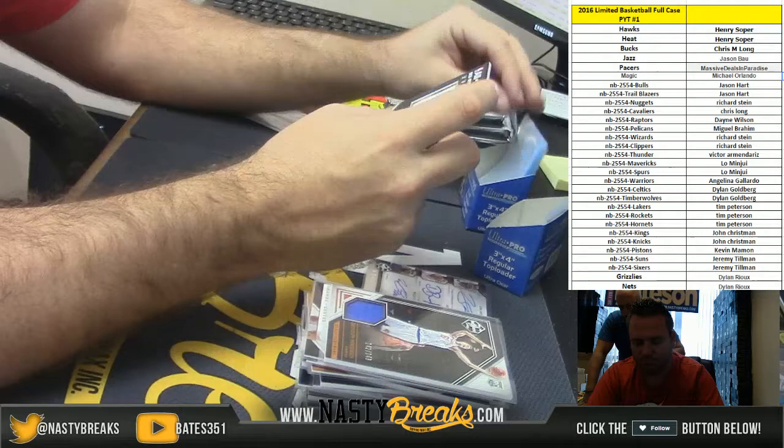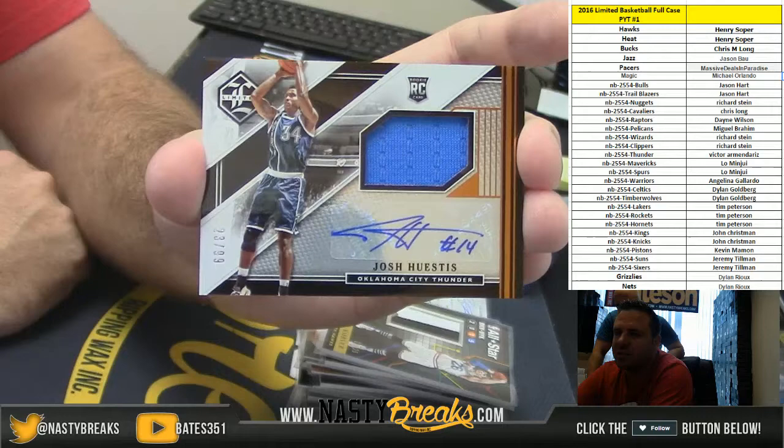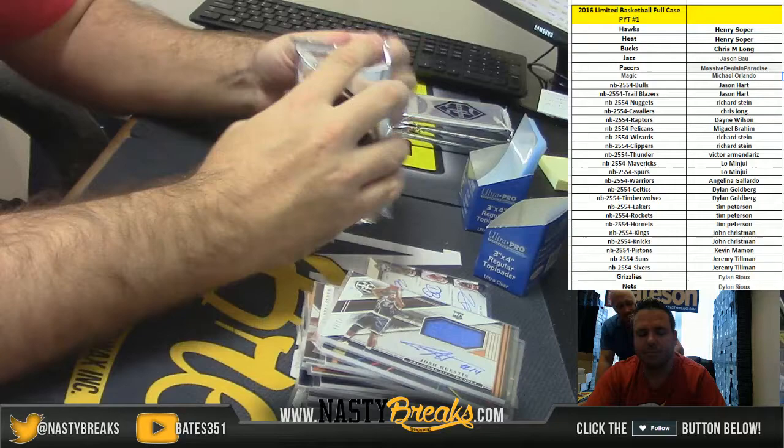And you wanted to know who he is, get an insight into his autograph now. Josh Huestis for the Thunder. Autographed jersey to 99. And there's still four more bats.